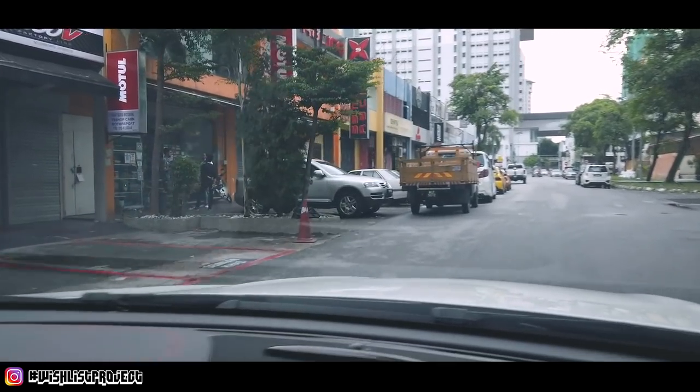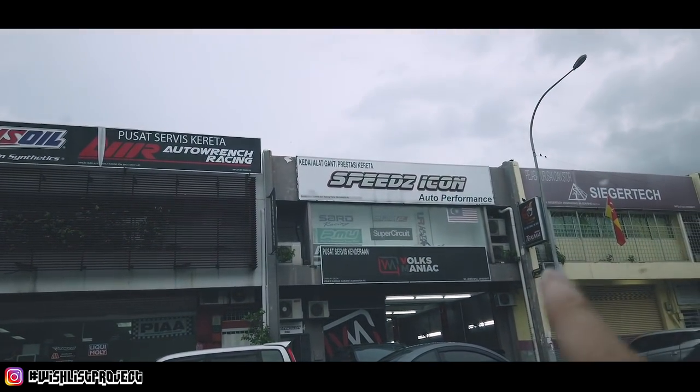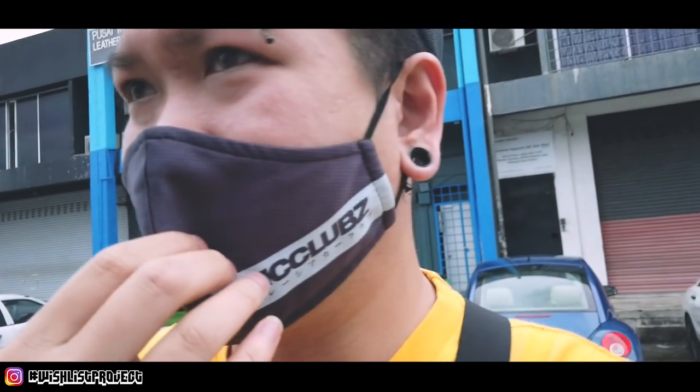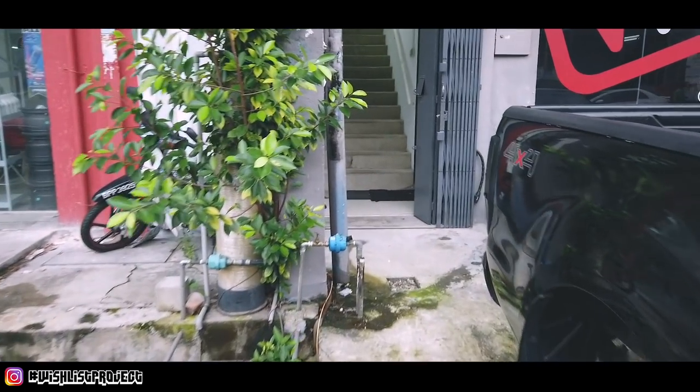I'm going into Samurai Racing, you know, but I'm scared. What speed icon is that right there? There, we're going to find this shop. Let's park and see. This is one of the shops where I purchased a lot of Honda things. I'm going to show you. There, this one. It's located right here and upstairs.